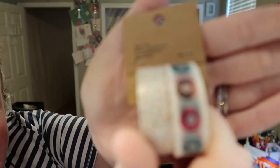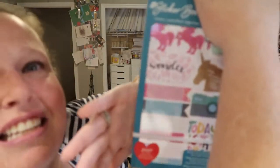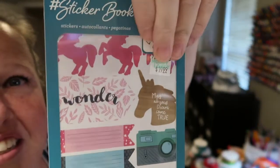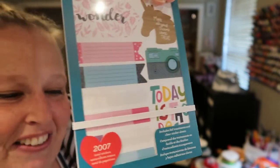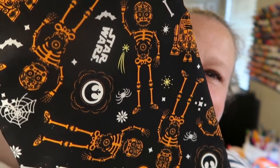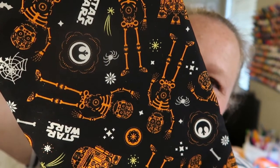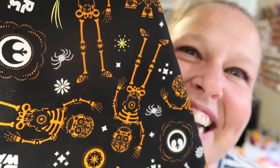It's really, I mean, these girls, you guys, they are so sweet. And then they got some stickers. I don't know if you can tell. Unicorns, because you know, this girl loves her some unicorns. And then the piece de resistance, as they say. Look! It's Halloween, Star Wars. Let me see if I can get it. Ah, how cool is that?